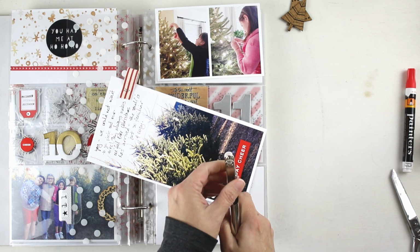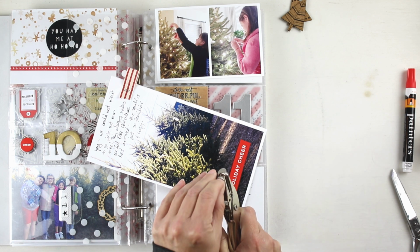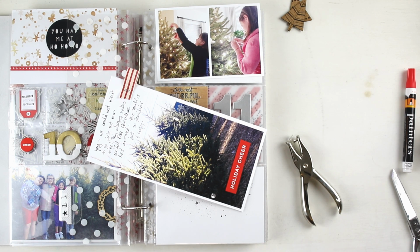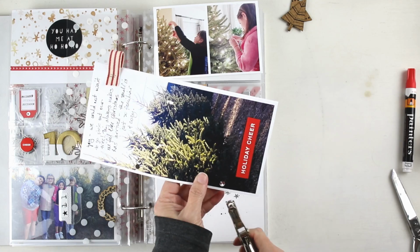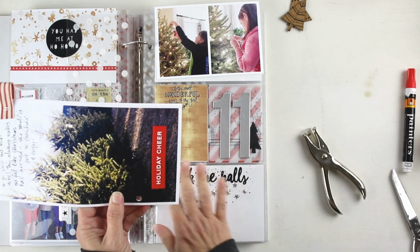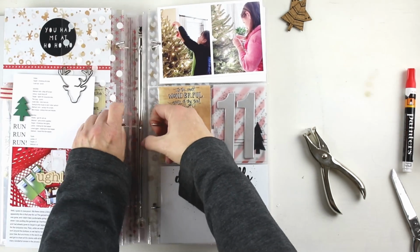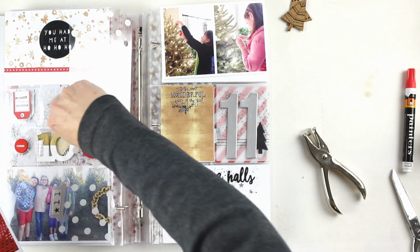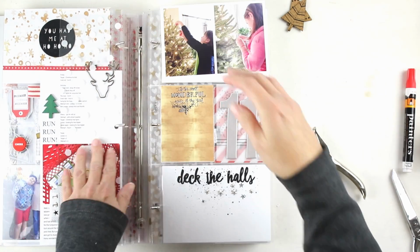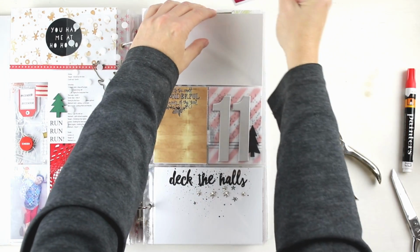What's happening is that the papers are stuck on the little punch part. It's almost like there was adhesive on the little pad here, so I think that's what happened. Yep, there we go. Now we got it. Okay, so that's what that little hole did, and I think that's just gonna be fine. Alrighty. And then I'm going to just slip this in there.